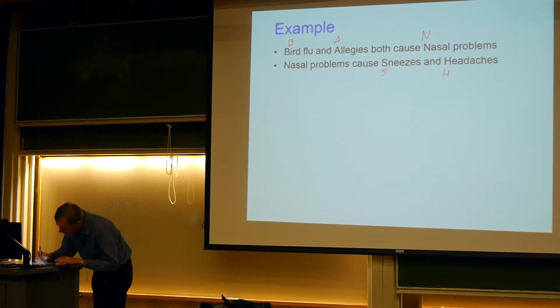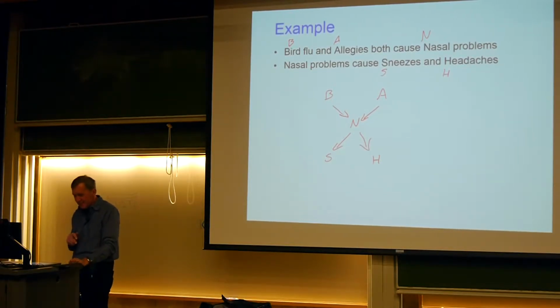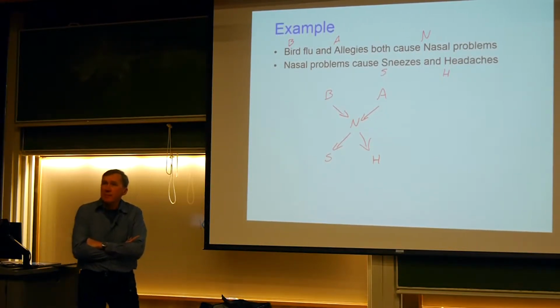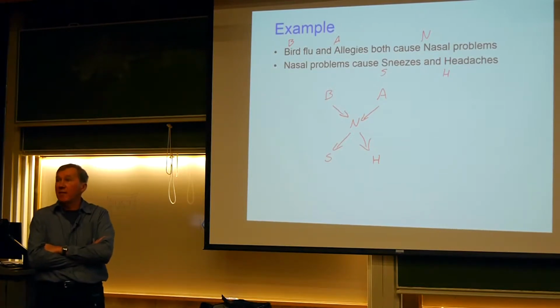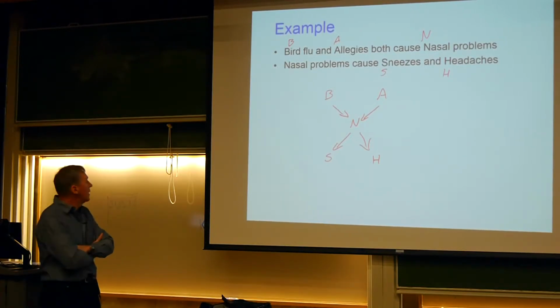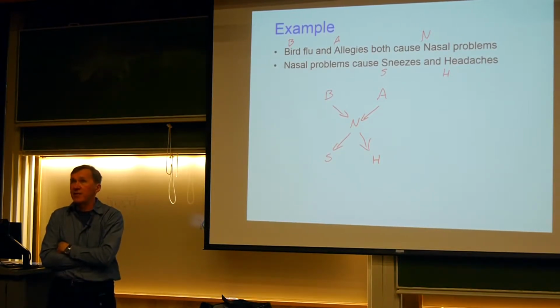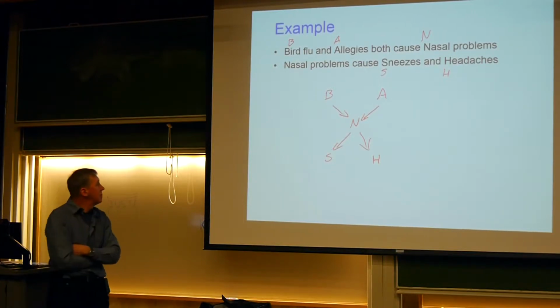Good. So according to that first sentence, bird flu and allergies cause nasal problems, and nasal problems cause sneezes and headaches. Good. So we can do that, and now if we have a set of training data, we could learn the conditional probability distributions associated with each of those 5 variables, and now we've got a Bayes net.